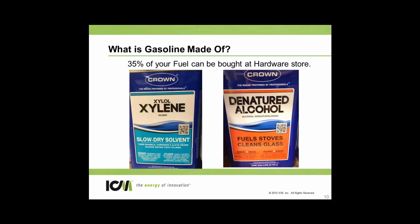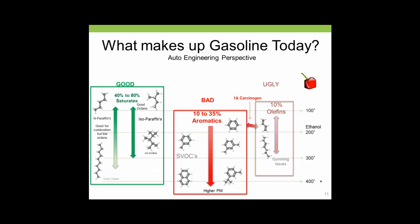But again, going back to gasoline, I think it'd be interesting for people to realize you could actually buy 35% of your fuel at Lowe's or Home Depot in the solvent section. Mixed xylenes are all aromatics. They used to sell toluene until they kind of started to look at the health issues, which xylene may sound fine, but it's dimethylbenzene. So you can go to Home Depot and buy the xylenes, or alcohol as a glass cleaner or actually a cook stove fuel. But that does somewhat represent 35% of our gasoline today.